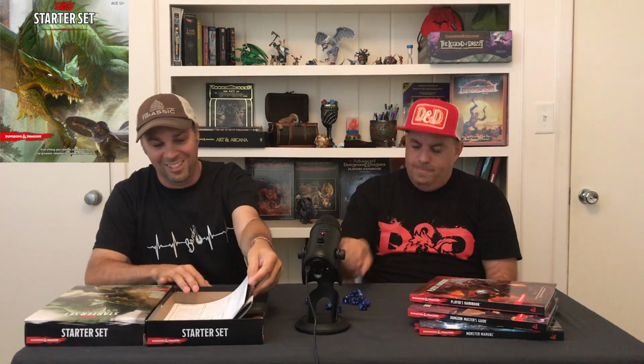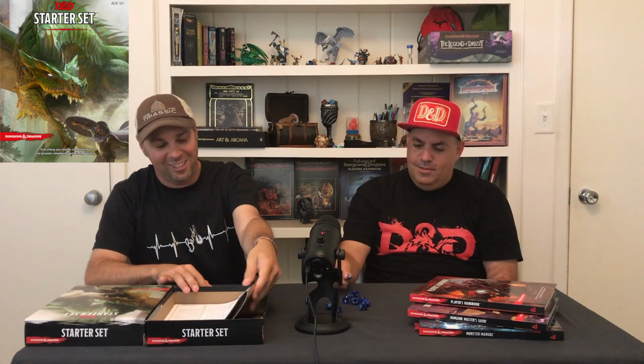It comes with its own set of dice, and this is all you need right here to play the game. We call these the funny looking dice. They're different shapes. Some have 20 sides, some have 6 sides, like most people are used to. They're cool looking and fun to roll. The next thing it comes with, there's triangles, which is weird.